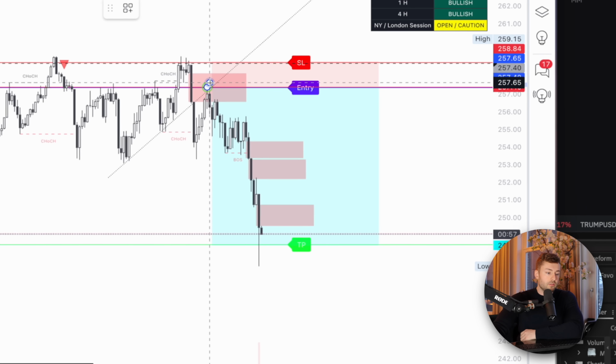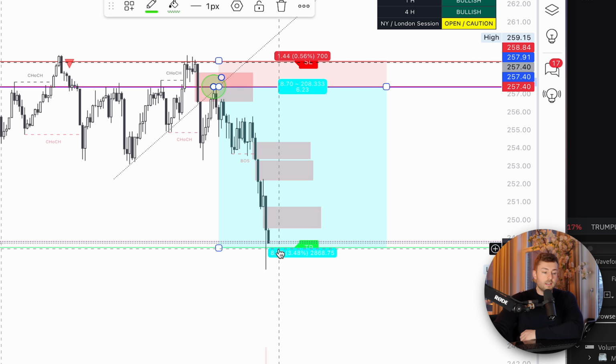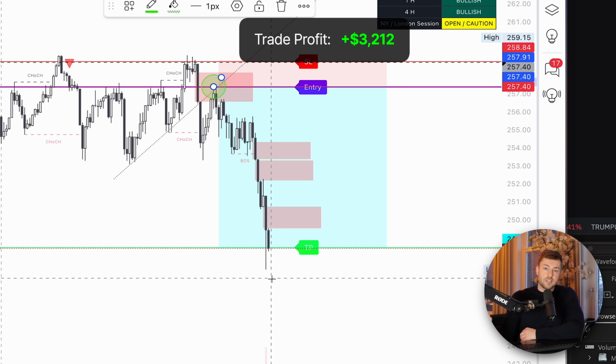So on trade number 2, we did get that response off of that key level. Price came down, broke, and then it did come down beautifully. I adjusted my take profit to this zone. We're able to get a 6.2 risk reward.